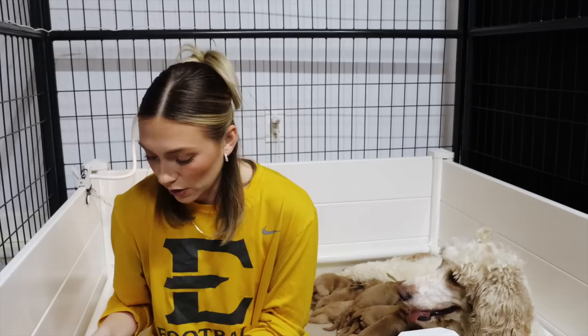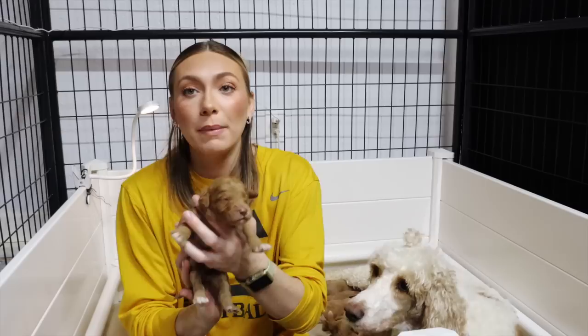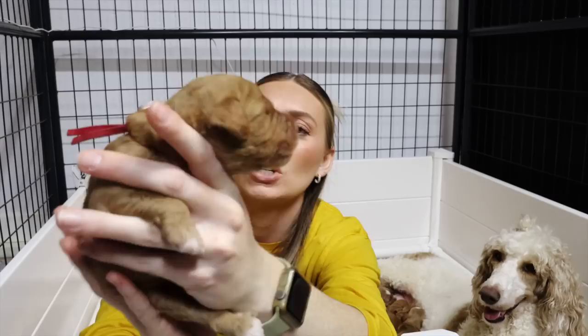So, I'm just going to grab a puppy. They're all nursing, so I don't want to bother them. So, this is Pink Collar Girl. Let me adjust her collar as well while we're going. So, this is Pandolce, Pink Collar Girl. She has a liver nose, I believe. Yes, so she's going to have a brown nose.